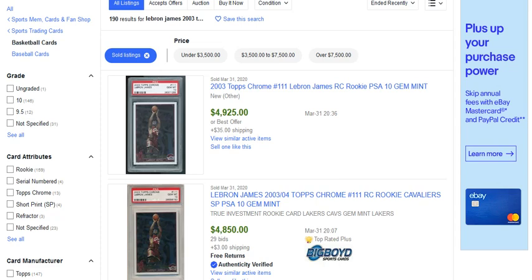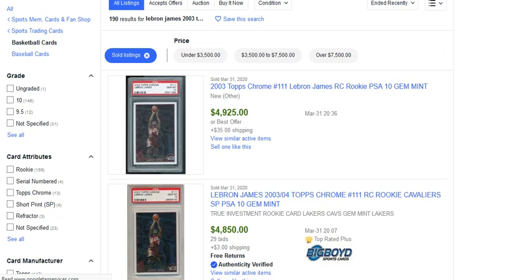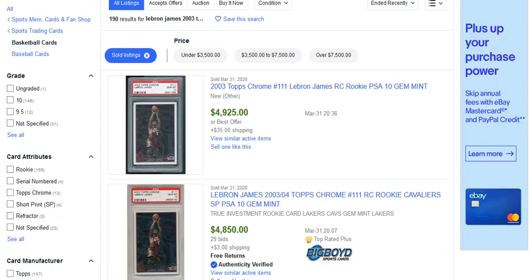But yeah, as you can see, this card has been selling for $5,000, but now it seems that people are kind of waiting around for a discount. And of course, if you were to try to sell this card for $4,900, you're going to be paying 10% of that to eBay right away, and then another 3%. So you're basically taking 13% off of that.